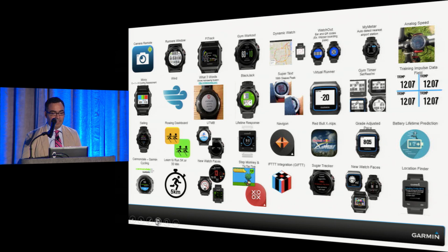60% of our content is watch faces, because it's a watch, as it turns out. People really love personalizing their devices. They love that they have all these choices to choose from, and they can really make the device theirs.